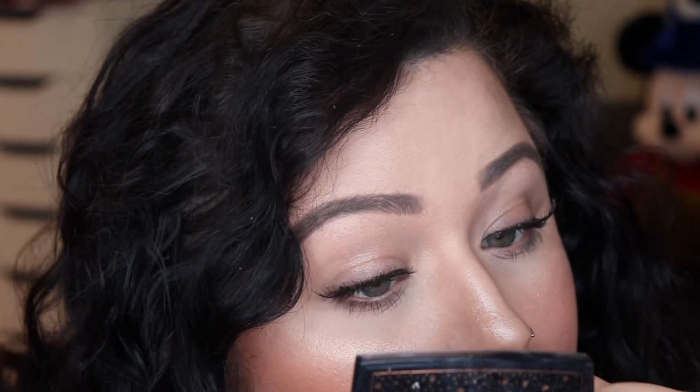Hey guys, I'm back for a check-in. It's been longer than 4 hours. I think it's around 6:30. Let's go ahead and zoom you guys in and see how we're looking. I've had this on probably now for at least 5 hours. This is how it looks. Does it look cakey or anything? Let me grab a mirror. It actually still looks pretty good. I look a little bit oily right here on the sides of my nose.